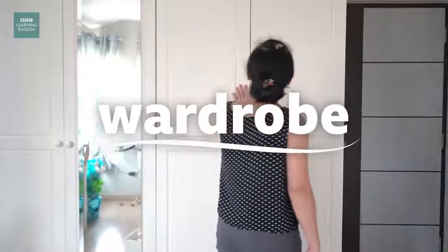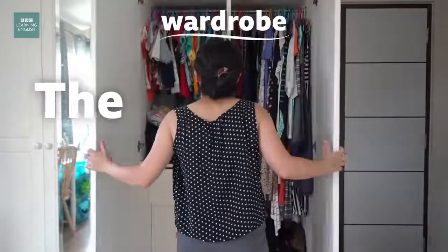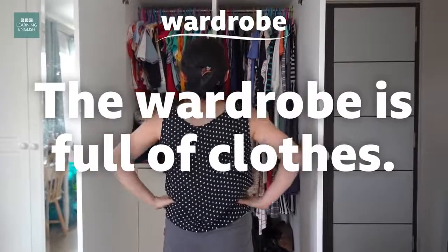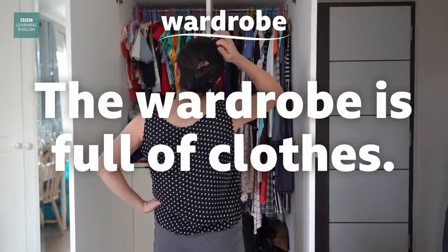Wardrobe. The wardrobe is full of clothes.